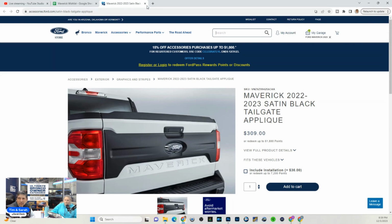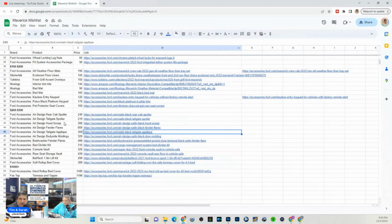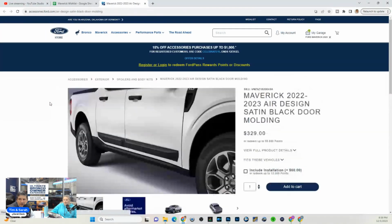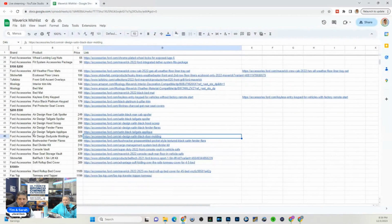So a lot of the aero design stuff is like that, and then the body side moldings. Some people I've seen really like these too. They kind of help protect the door from things, but also give you that look. I've seen a lot of people adding those too. So there you go. There's some of the aero design stuff that's really cool that you can put on your vehicle.